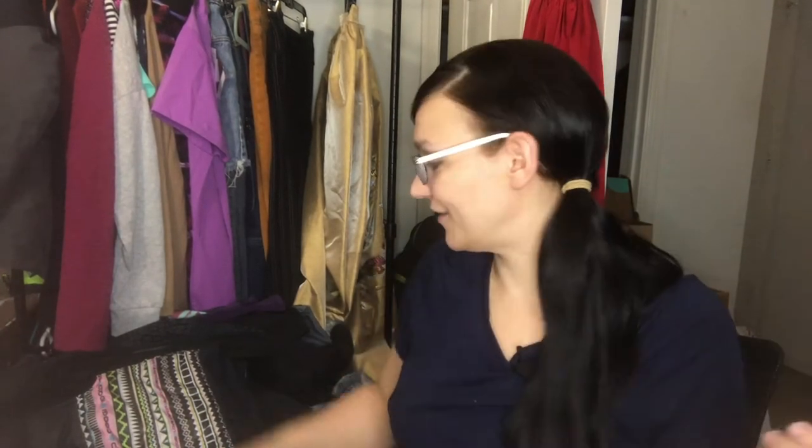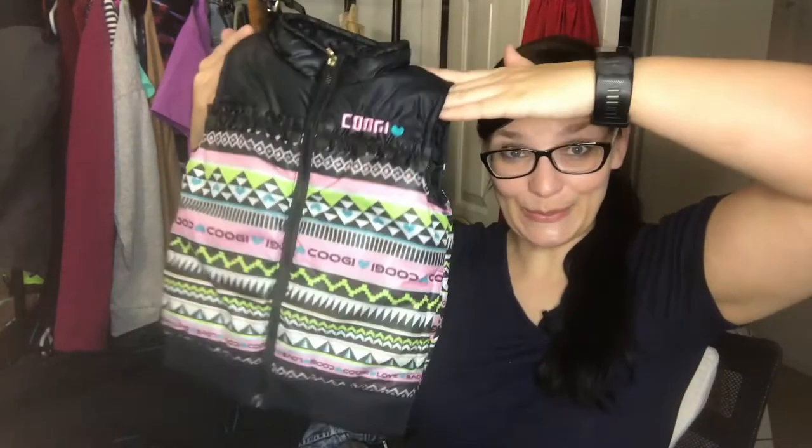Yeah, I have one of those from L.L. Bean. I have one from Vineyard Vines. And I think they're all a size large, so y'all take your pick if you're looking for a vest like that. If you're looking for a vest for your baby girl, I got this for you.